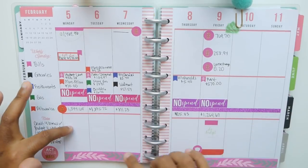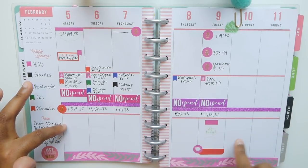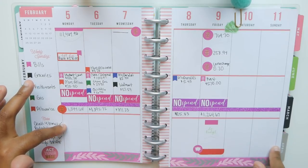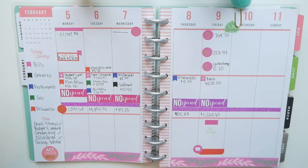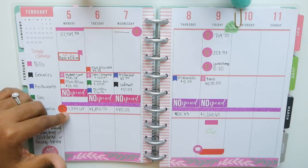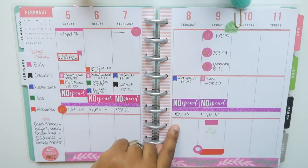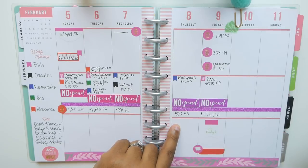But I think I'm going to use this for no spend tracking, and then the ending balance tracking, like at the bottom here, probably is what I'm going to do moving forward. But anyway, that's what I did for this day. Same thing for this day, same thing for this day, same thing for this day. So let me just show you guys how that worked out.